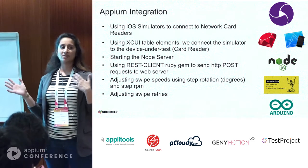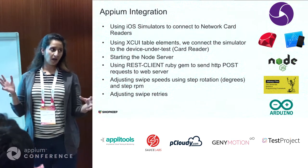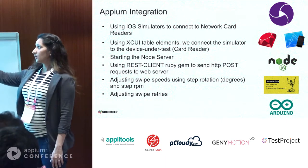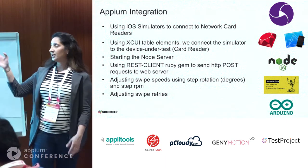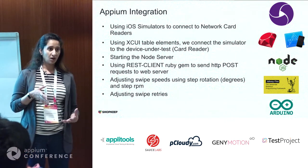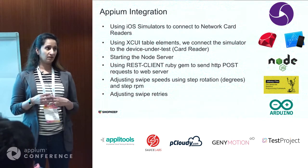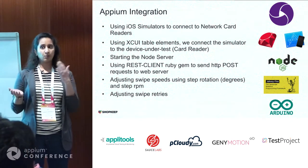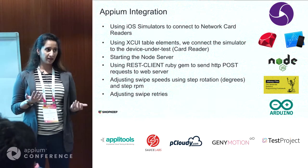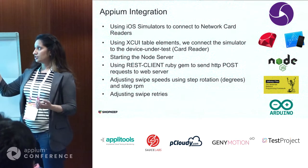But this project, we started off using iOS, and that's why we'd be explaining the iOS side of things in more detail. So using iOS simulators, we connected to these network card readers, the Ingenico IPP320 that we showed earlier. That is a network card reader that just plugs into your LAN, and you see it's available online once your iOS simulator is on the same subnet as the card reader. So you use that to make a connection.